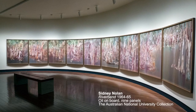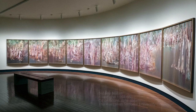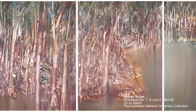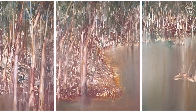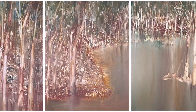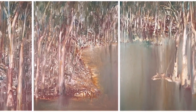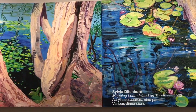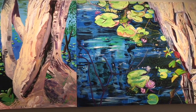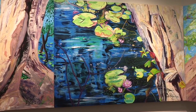I happened to come across an exhibition of Sydney Nolan's, called Riverbend, and it was done in the round, a panorama. As artists do, I was just thinking about what I would do for my next exhibition, and I thought, that may work, just using Loam Island as that, because I wanted that immersion. I was really impressed with how Nolan put together his river bend, because I didn't want just a series of individual paintings. I wanted it to be more than that.